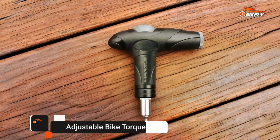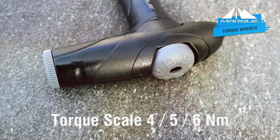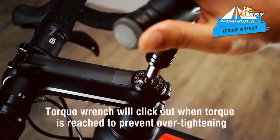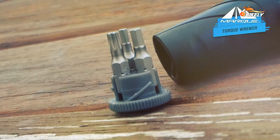Number 27. Adjustable Bike Torque Wrench. Portable precision matters when maintaining your bike, and the Adjustable Bike Torque Wrench Portable makes it easy. This tool ensures you tighten bolts to the correct specifications, preventing damage or loose components. Its adjustable design fits various bolt sizes, and its portable build means you can carry it on every ride or maintenance session.